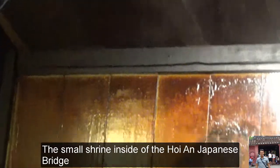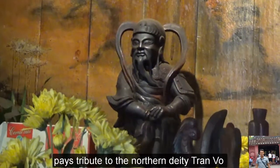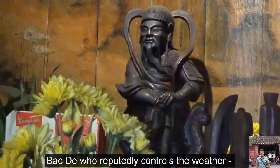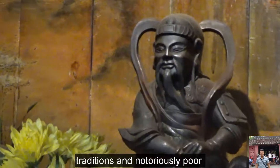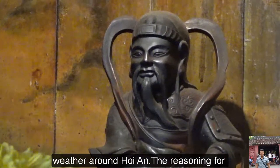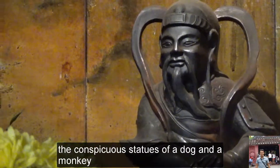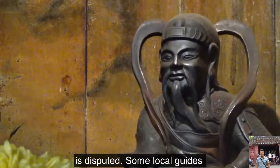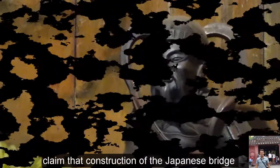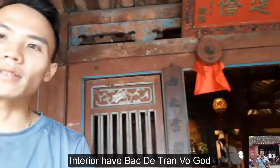The small shrine inside the Hoi An Japanese Bridge pays tribute to the northern deity Chan Vo Bat De, who controls the weather. This is important considering the seafaring traditions and the notoriously poor weather around Hoi An. The reason for the conspicuous statues of a dog and a monkey on opposite sides of the bridge is disputed. Some local guides claim it relates to the construction. Inside the bridge is the shrine of Chan Vo. You can see it there.